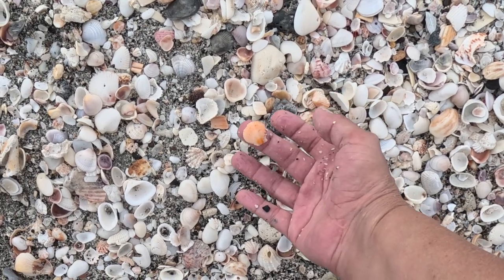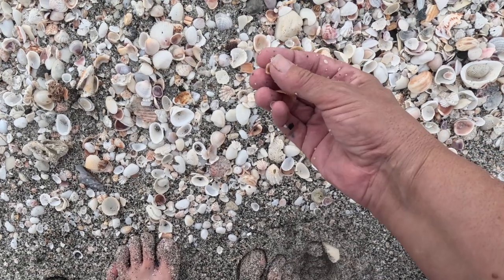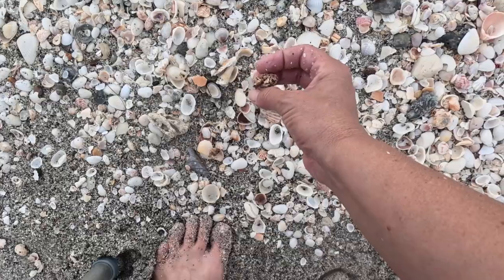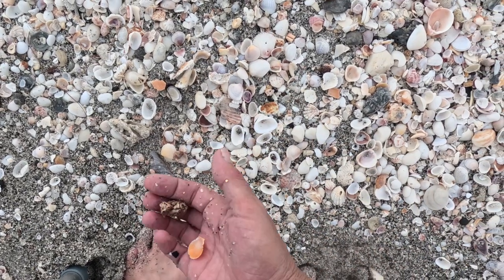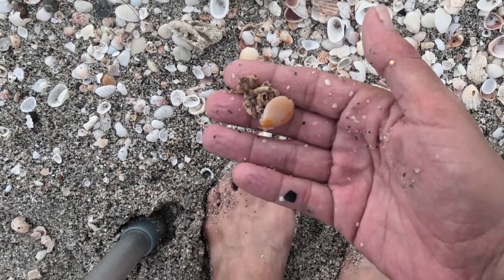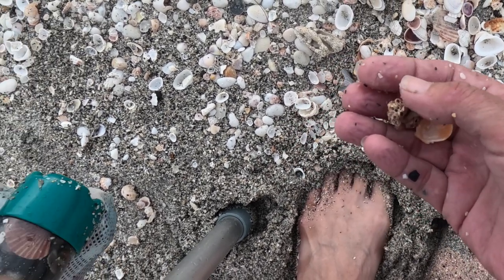Aww. Look, this little orange scallop. And this looks like a tooth to something though. Nope, a pretender. A piece of shell. A piece of worm snail colony here too. So there's more than just shells or fossil teeth here. There's all kinds of nifty things.